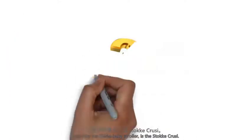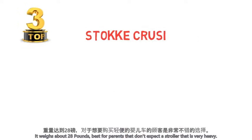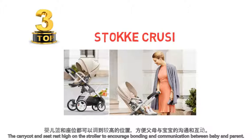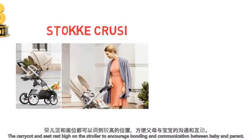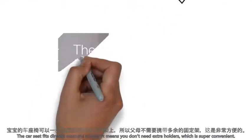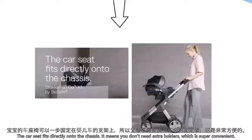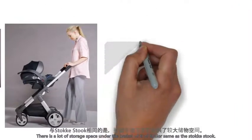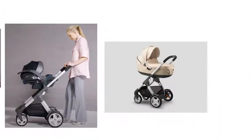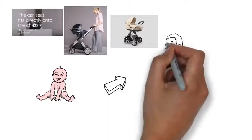The number 3 baby stroller is the Stokke Cruisy. It weighs about 28 pounds, best for parents that don't expect a stroller that is very heavy. The carry cot and seat rest high on the stroller to encourage bonding and communication between baby and parent. The car seat fits directly into the chassis. It means you don't need extra holders, which is super convenient. There is a lot of storage space under the basket of the stroller, same as the Stokke Scoot. The stroller can support children from birth up to 15 kilograms.